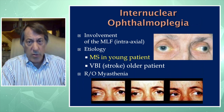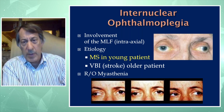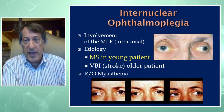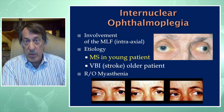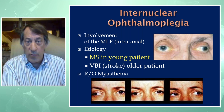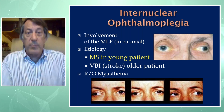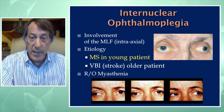Now, we see INOs in other conditions as well. In the upper right picture here, we have somebody who suffered it from a stroke. So when we see an INO, the same eye movement disturbance here where the right eye is not moving in, but the left eye is moving out all the way, we think of a brainstem stroke in somebody who's 50 years of age or older. When you see this in a young patient, under 40, this is MS until proven otherwise, but sometimes myasthenia gravis, another neurologic condition, can mimic an INO. So we always think of that whether the patient's old or young. Next.